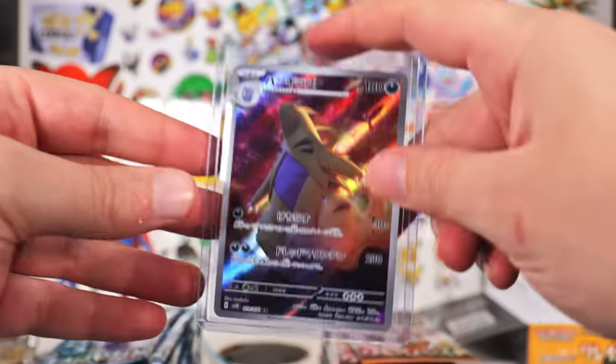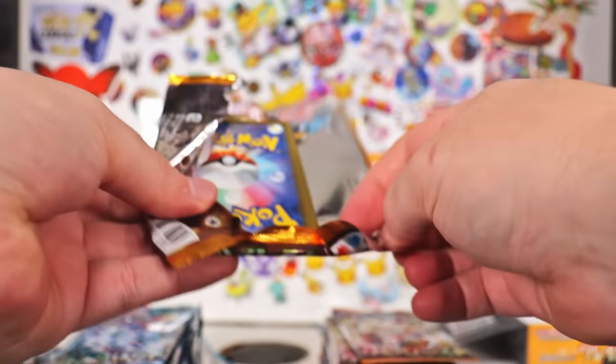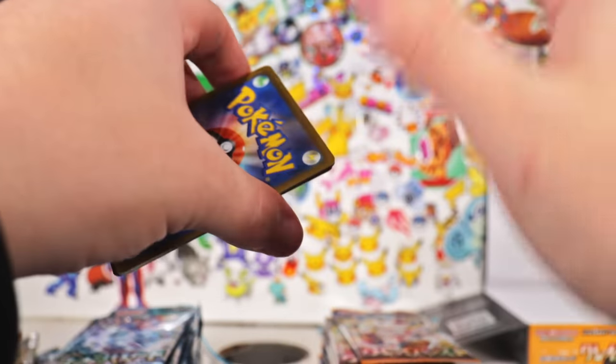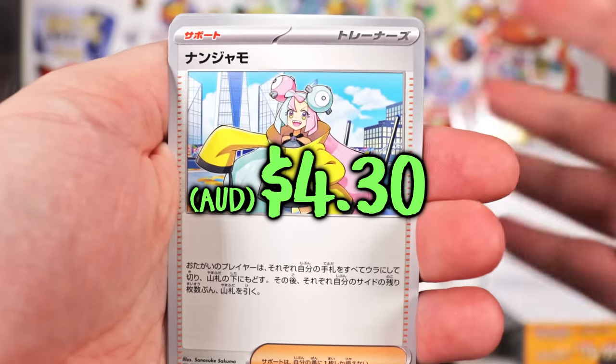Might as well put the Tyranitar in one while we're at it. All right, Clay Burst, I think it's called. A lot of the time, translations are a bit weird, and you'll see some sites calling it one thing and other sites calling it another. Or YouTubers calling it one thing.